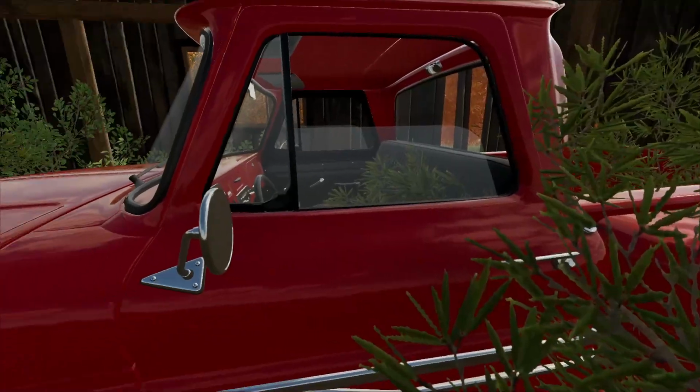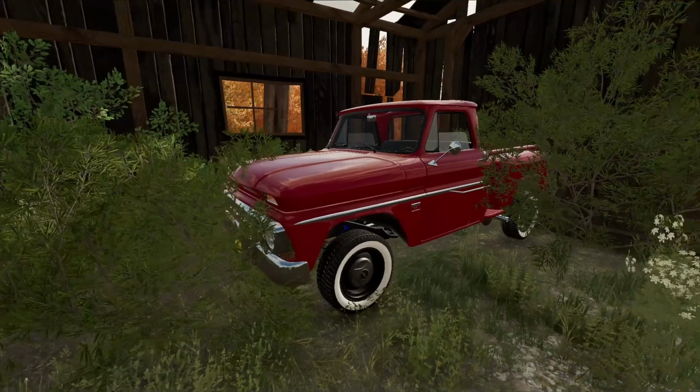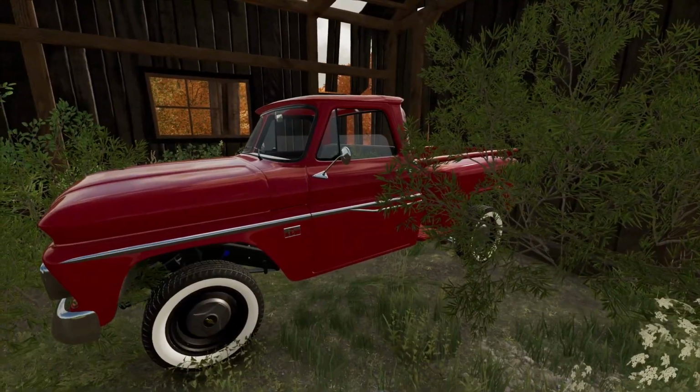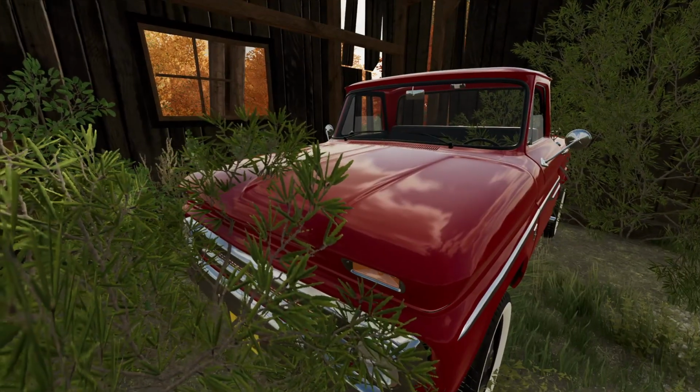The window's open. And he was going to junk this? Really? I guess he just bought this property and he's going to build a house out here. I don't know why he's just getting rid of this crap. He said I could just take it. This is kind of ridiculous. I don't feel right just taking a truck like this.